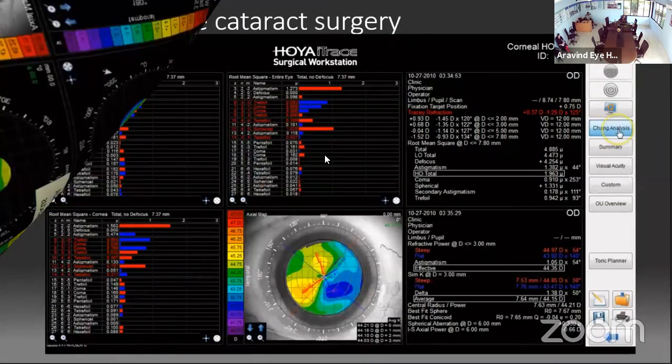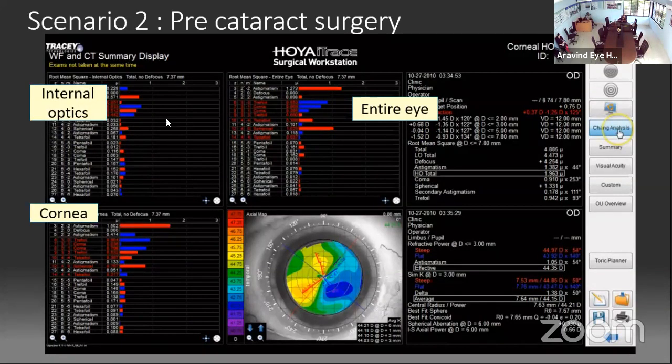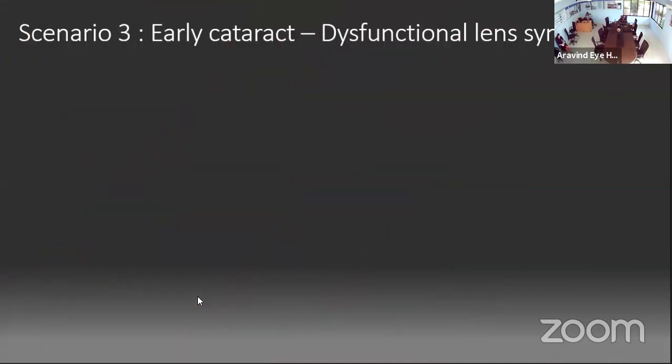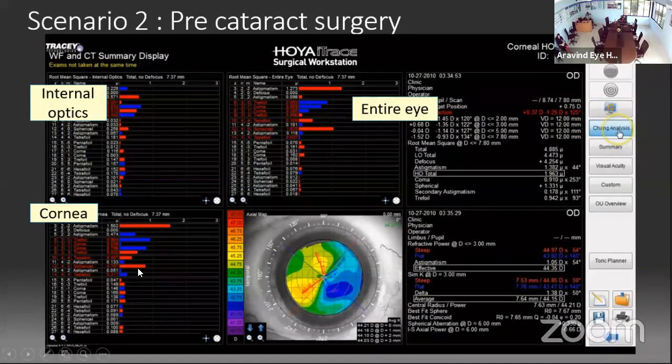And this is a patient who has come before cataract surgery. Here again, this is of the cornea, this is of the internal optics, and the combination of this gives the entire eye. Here again, the ones marked in red color are all the significant higher order aberrations. All the higher order aberrations are entirely in the cornea, and that is what is reflected in the entire eye here, whereas the internal optics is completely free of any aberrations.